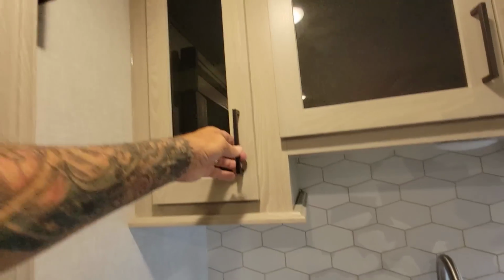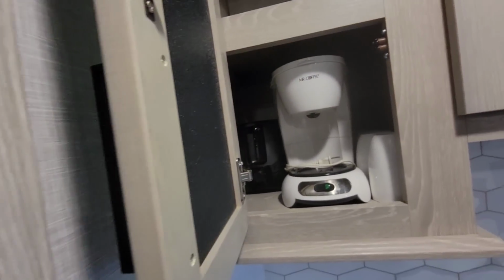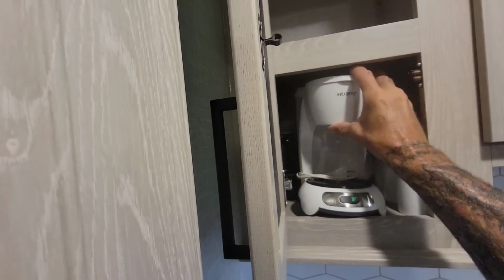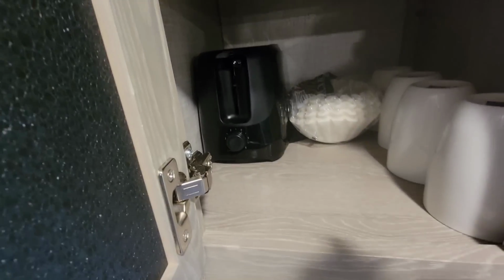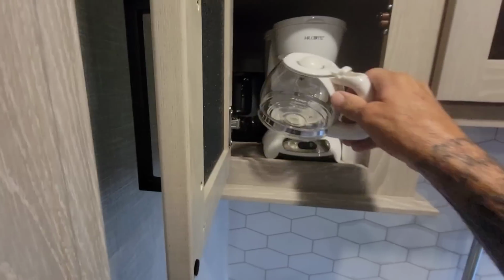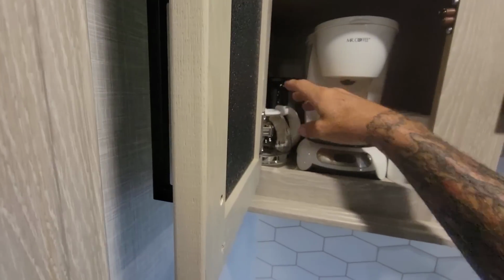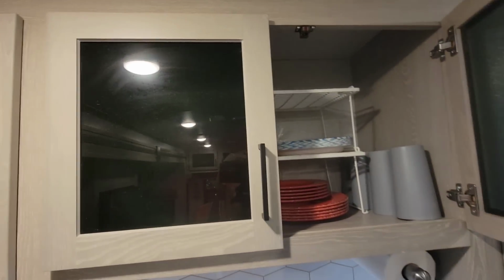You go up here, open this up. We got our coffee maker in here, right here. Let's see this. Our coffee filters, coffee mugs, toaster. That's all back there. It just fits in there nice and tight too, so that it doesn't rattle around when we're transporting. Got that in there, extra storage up there. Pop this open, boom, and here we go.